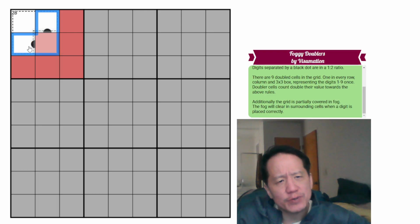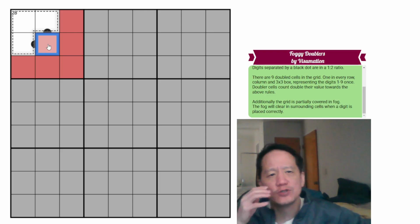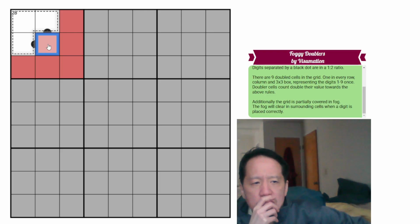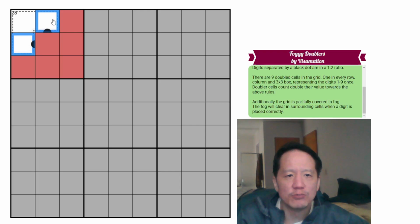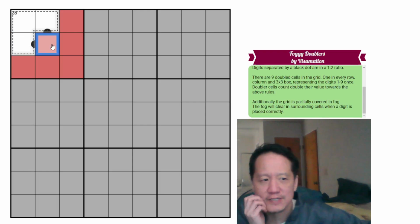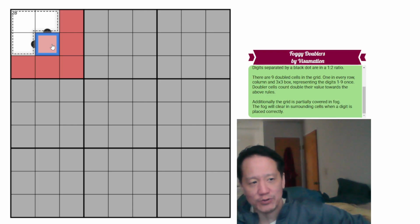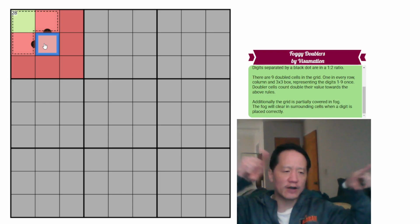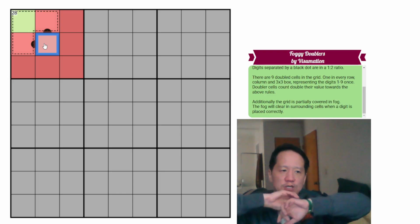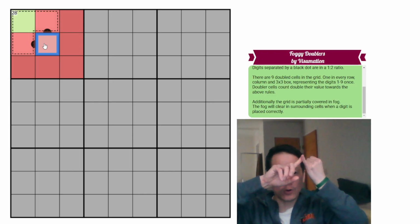But the thing is, these both are in a 1-to-2 ratio with the same digit. Well, then it can't be the doubled one, right? Because the doubled one means that it's a 1-to-2 ratio with the same digit, that it's being doubled. So that's not possible. So these both cannot be the doubled cell, which means this is the doubled cell, and these must be regular values. Well, anytime you have 3 regular values altogether, separated by a black Kropke dot, it can only be 124 or 248.